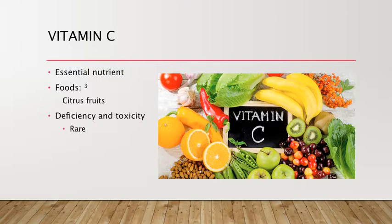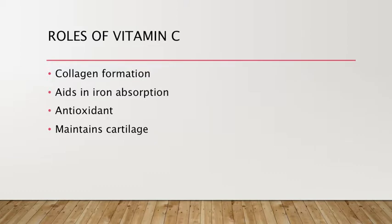Just like deficiencies of vitamin C, toxicities are rare. Vitamin C is not believed to cause serious adverse side effects at high intakes. Common complaints of high doses of vitamin C are diarrhea, nausea, abdominal cramps, and other gastrointestinal disturbances due to the osmotic effect. The most common role of vitamin C includes aiding in the absorption of iron, maintaining cartilage, bone, and teeth, and it is considered an antioxidant.